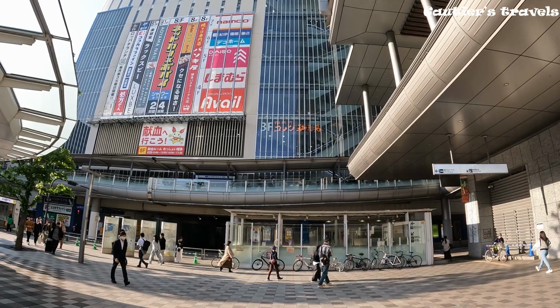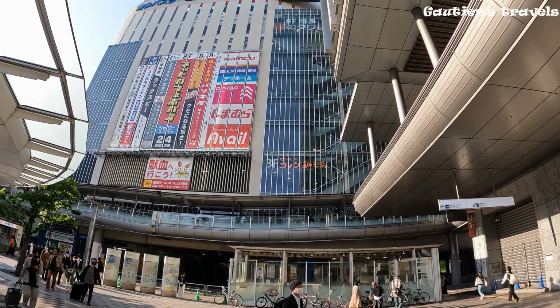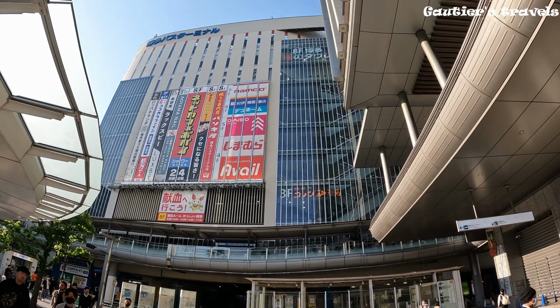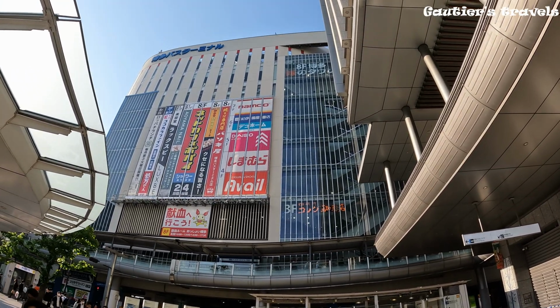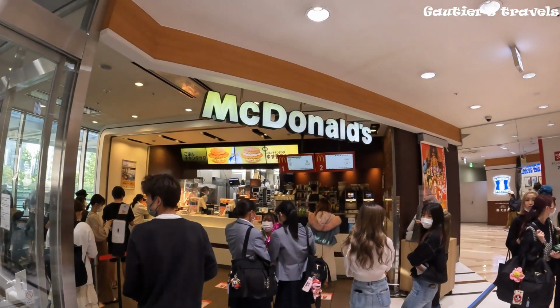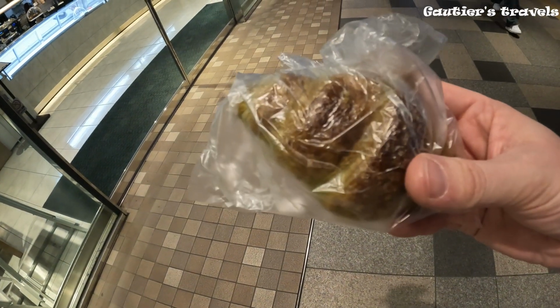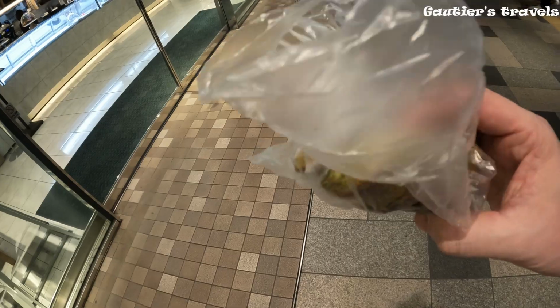Check out this massive building and the elevators there. 8 floors of shopping madness. Packed McDonald's in Japan. Eating a matcha croissant is the law when you're in Japan.